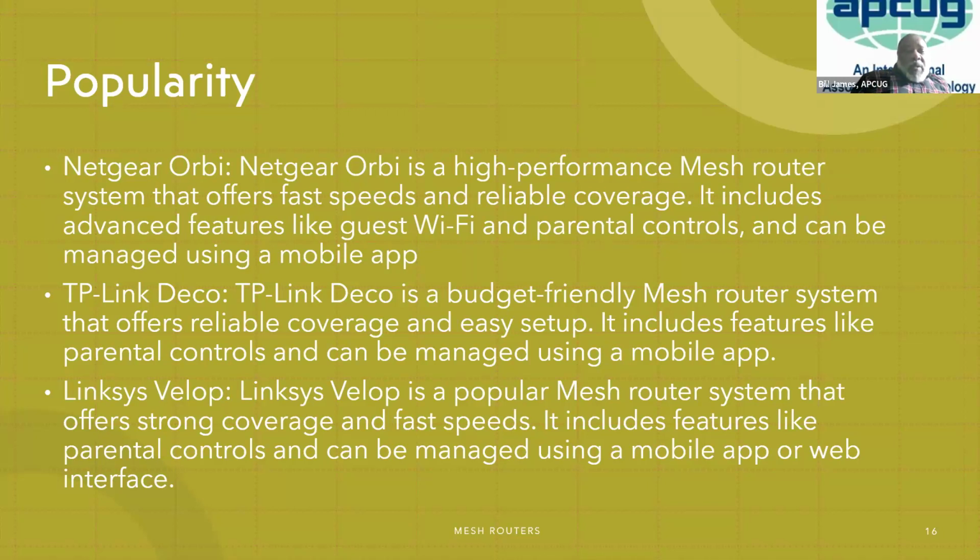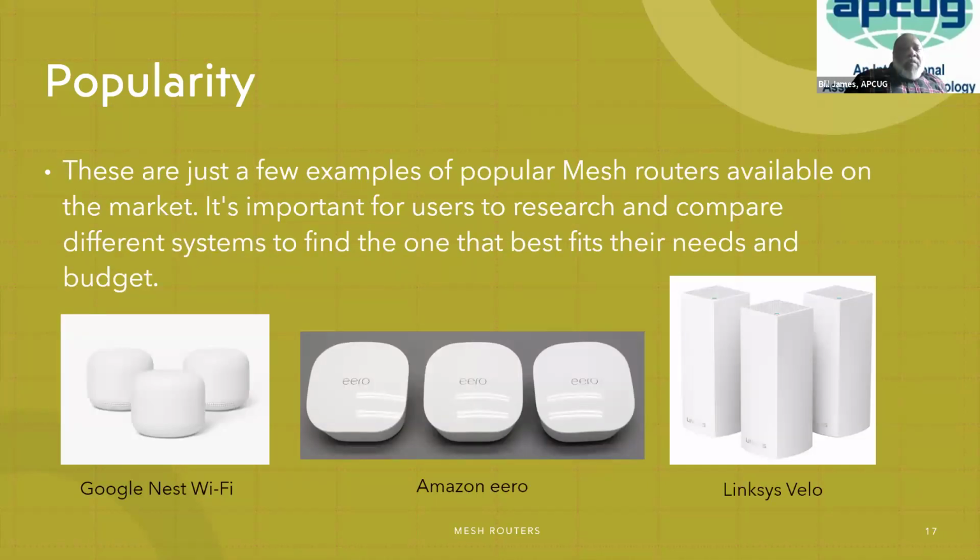Linksys Velop is a popular mesh router that offers strong coverage and fast speeds. It includes features like parental controls, and it can also be managed using a mobile app or through a web interface. Here are a few examples of popular mesh routers available on the market. It's important for users to research and compare the different systems to find the one that best fits their needs and budget. So we have the Google Nest Wi-Fi, the Amazon Eero, and the Linksys Velop.